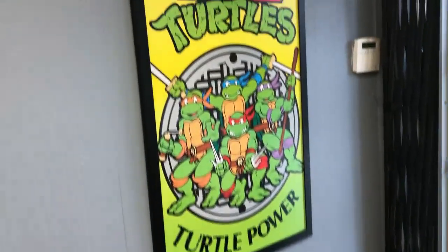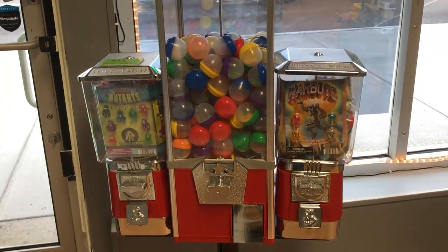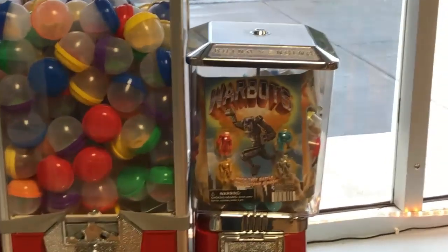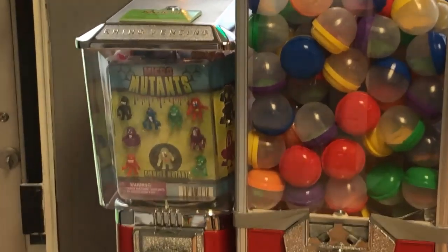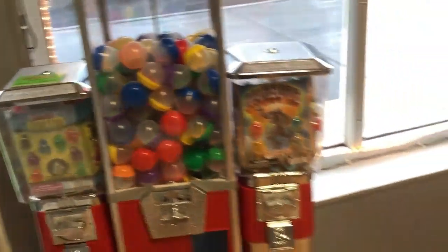Let's see. Nick gave me that Sweet Turtle poster. There's the front door. This is the first thing I bought, my vending machine, and not one person yet has put a quarter in my machines, and I think I have the coolest vending machine toy. The coolest. Look at those Warbots. Can you see those? Those are awesome. How come no one has bought a single vending machine toy? Micro Mutants? I don't know. I can't explain people's buying habits.